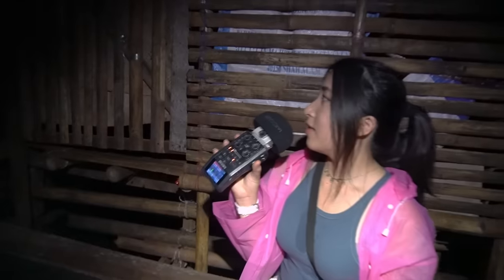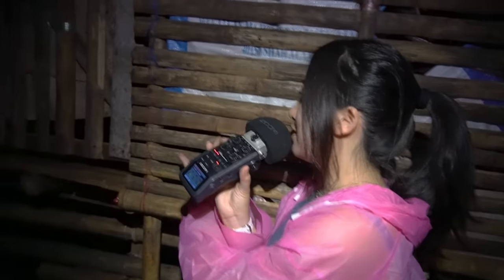So this is a small hut. There are a few huts throughout the cave, and the purpose of this hut is for when the workers who take care of the cave at night, they have a place to sleep. It's a hut like this, a simple, really simple hut. Would you sleep in a hut like this?